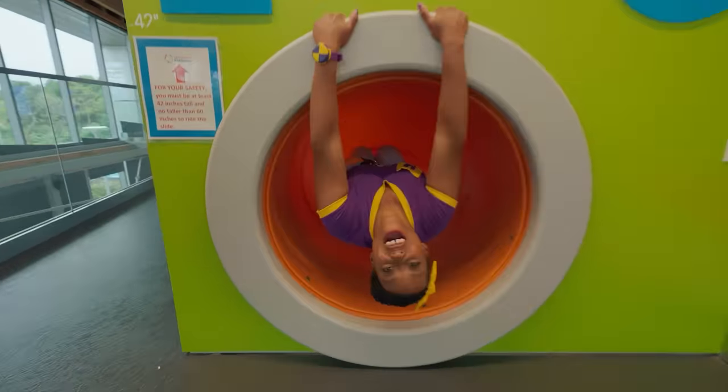Hey, it's me, Meekah, and look where I'm at. I'm at Spokane Gymnastics in Spokane Valley, Washington. And this is an amazing place where I can jump and play and move my body and probably do even more cartwheels. Let's learn how to do some gymnastics. Come on.